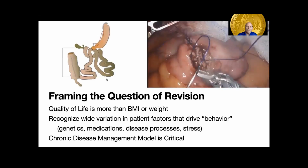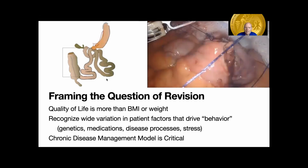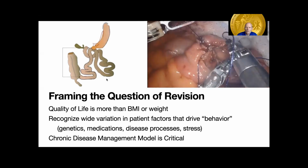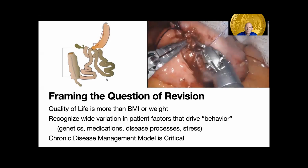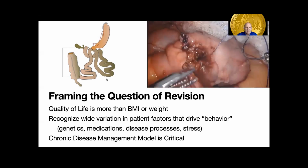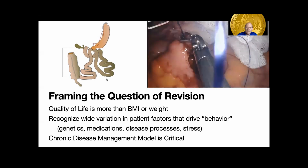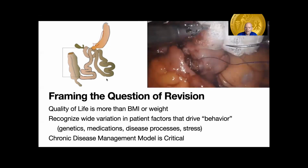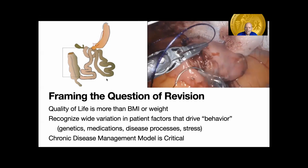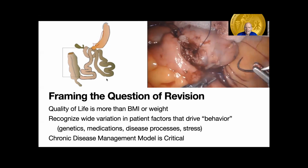So let's talk about the framing of the question. I think this fits into the bigger part of the panel, which is the overall focus on weight alone in bariatric surgery. I think quality of life really is the key driver for most people. However, we do tend to get lost when we're choosing a model based on what's going to give the best weight loss. I think surgeons have to be incredibly patient and resistant to letting that be the only driver.